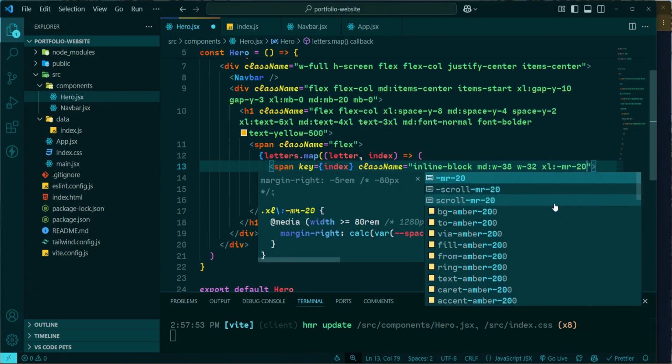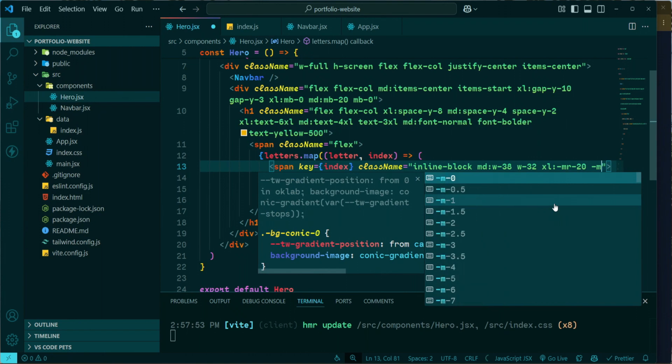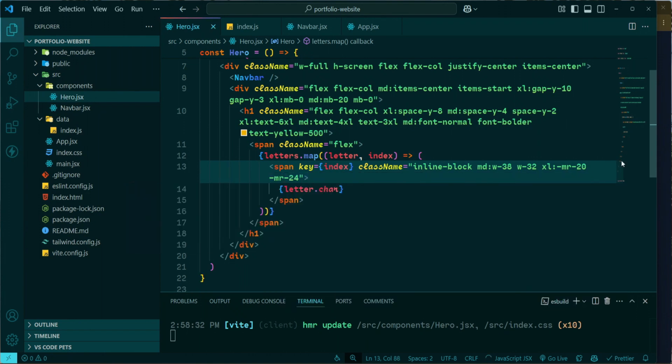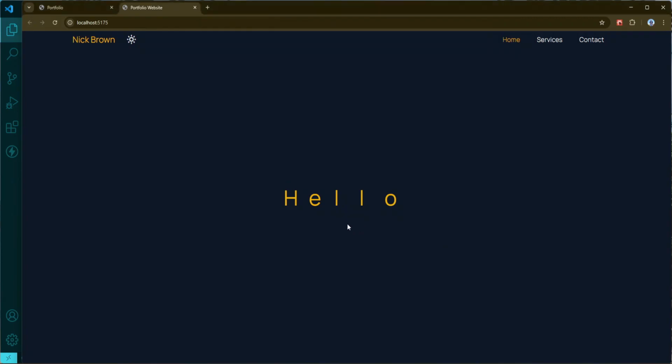It's going to be 20. And then we need minus margin right equal to 24. So this adjustment ensures the letters are closer together while still maintaining enough space to display their corresponding images on hover. Actually, you might wonder why we didn't just use a smaller width for each letter instead of reducing the margin. The reason is that we need extra space for the hover effect, where images will appear above the letters.